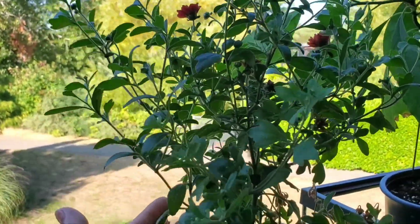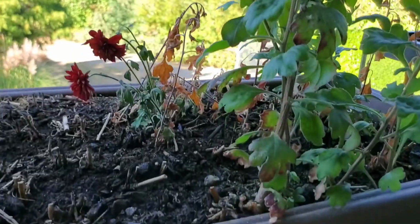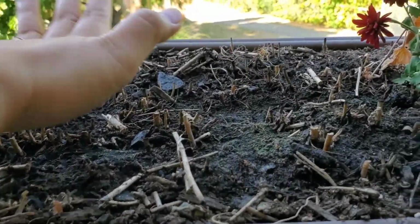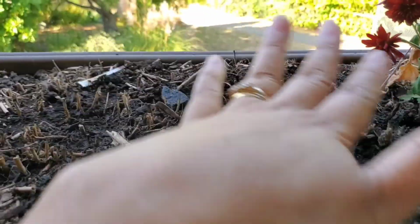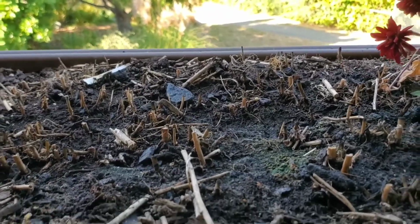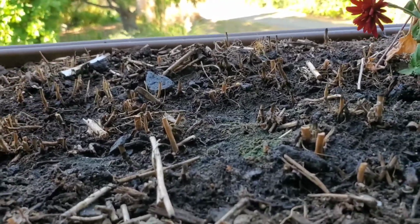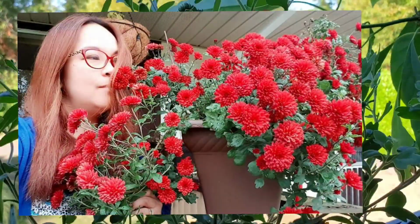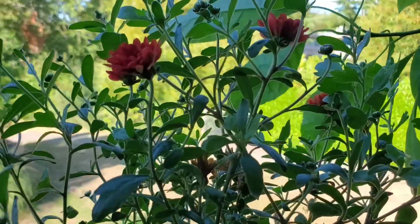And this one is my chrysanthemum. It used to be a lot. So this part, the chrysanthemum on this part are, I guess they were burnt or poisoned with something that is put on it. That's why. Otherwise, it flowers a lot. But this one is surviving. It will grow more. Maybe I will just change the soil and it will grow back more.